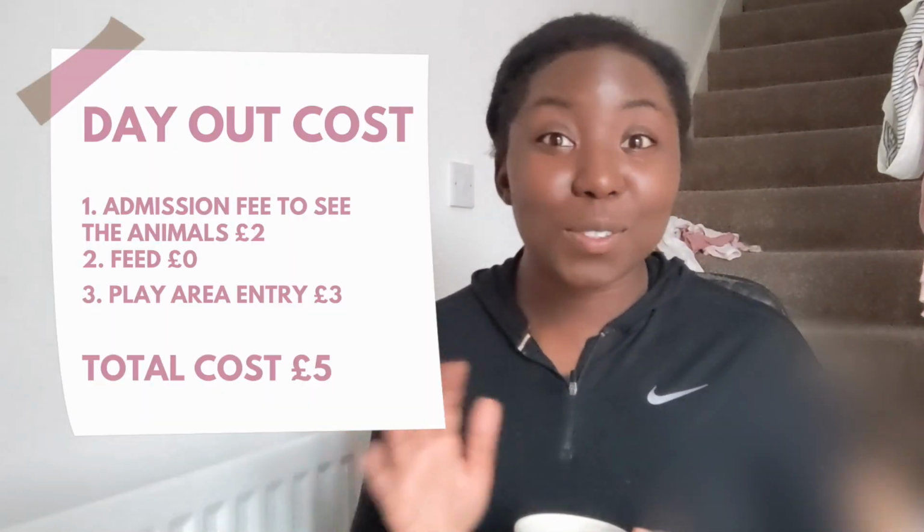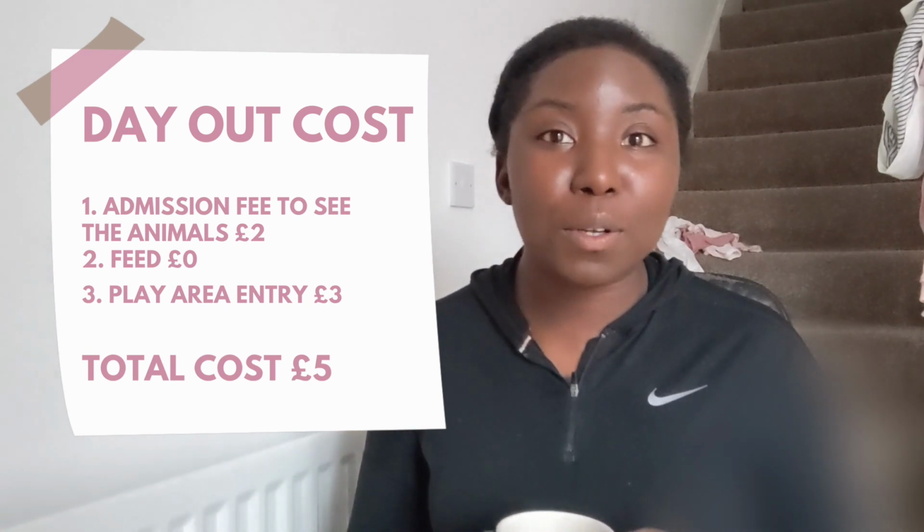So we just got back from the farm and we had such a brilliant time. The kids loved it. The only problem was it had an indoor area where the kids were able to play, but my son was a bit too old for it. So he was sort of knocking around whilst my daughter was playing in there, but she loved it. It had some really cute tractors and a little baby slide. It was really nice. So that was good, and the animals, it was so much fun to see the animals.